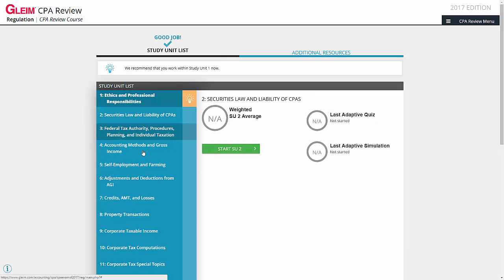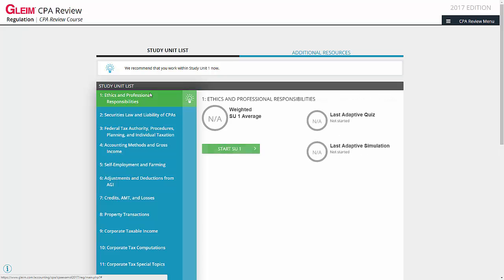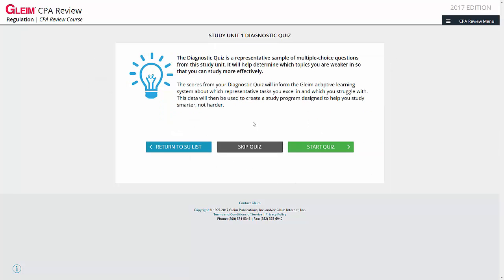Okay, so then basically you're going to progress through the material. So let's take a look at an individual study unit right now. All right, so let's start with study unit number 1. So we'll go ahead and click on Start SU1. So the first step is to take a diagnostic quiz. So basically this is going to be just a representative sample of multiple choice questions from this particular study unit. So you can take it, and if you score 95% of them right, then you might not want to spend much time on this particular study unit.